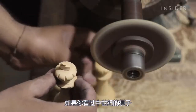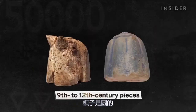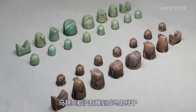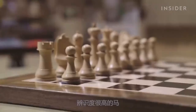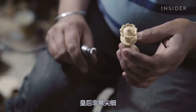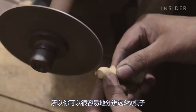If you see in medieval ages, the chessmen were not really in a good form. The chessmen were round, some of them were spiral, the knights were not even carved in the shape of a knight. In this form you can see the kings properly, the knight very distinguished, the bishop has a mitre cut, the queen's is very sharp. So you can easily distinguish between all the 6 pieces.